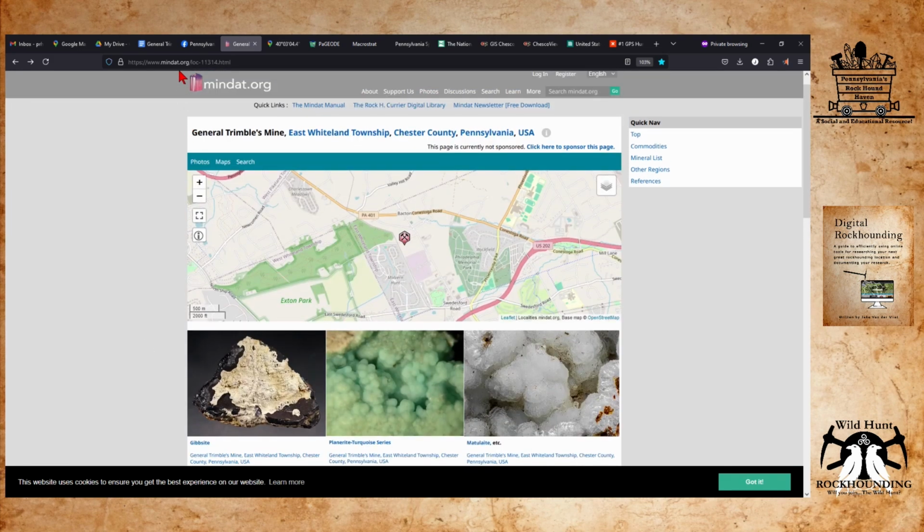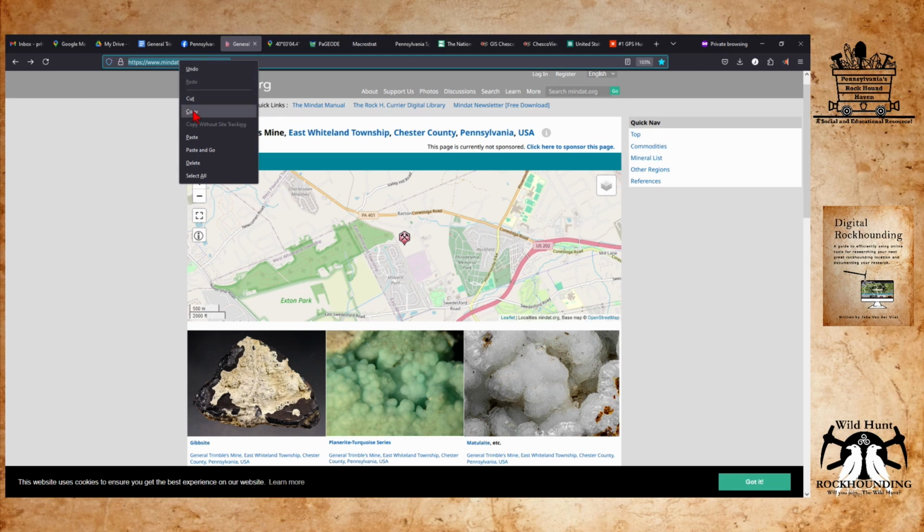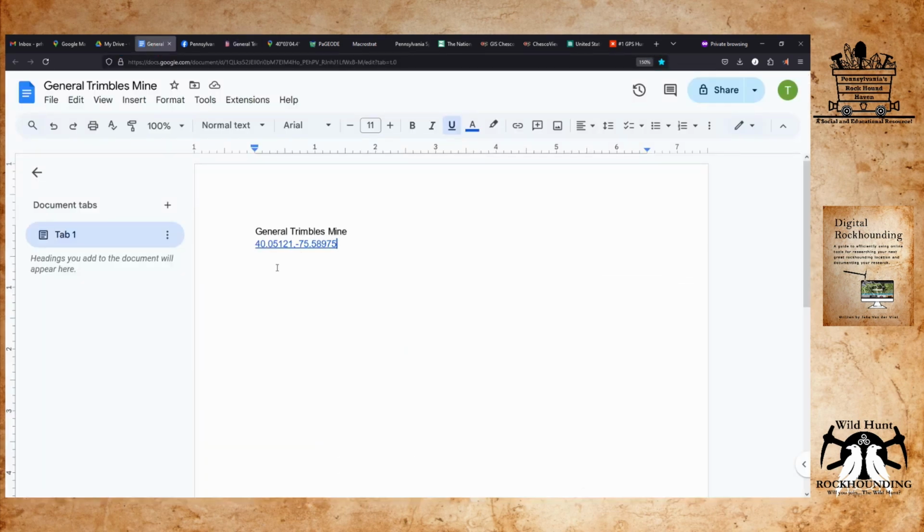I would also suggest taking this Mindat page, copying the address, and throwing that in your document as well. This way you've got it for quick reference. If you notice when you cut and paste it in, it doesn't automatically go to a link. Just hit enter, and then when you go down to the next page, it will turn it into a functional clickable link.